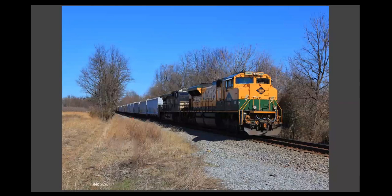And moving on to the Reading unit, this is leading NS Train Manifest 13R. This is at Shenandoah Junction, West Virginia, which is a popular rail fan locale where the NS Hagerstown line crosses CSX's Cumberland sub. So we got the train coming south here at milepost 22 on the Hagerstown line.